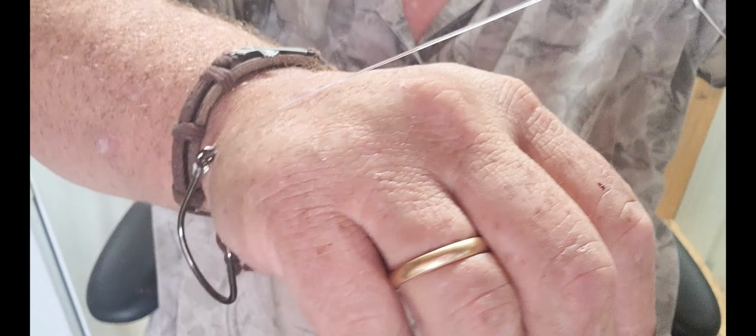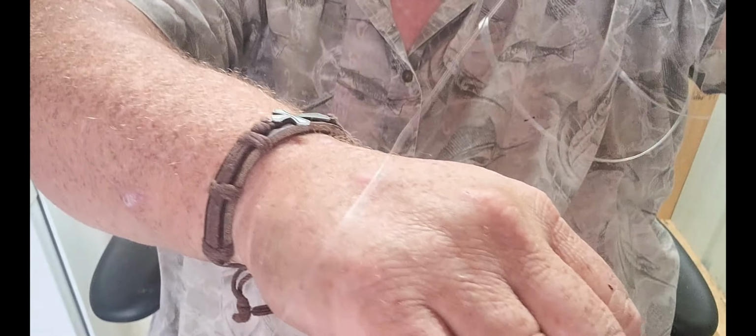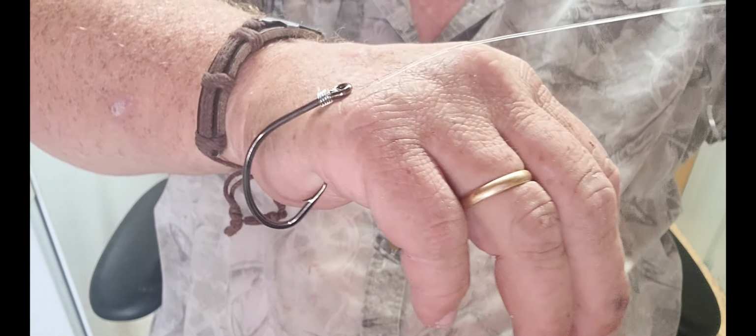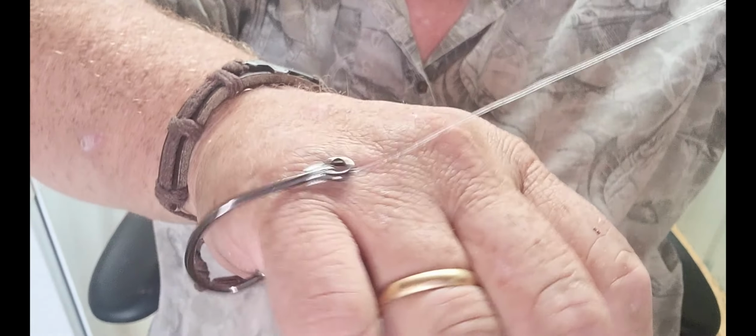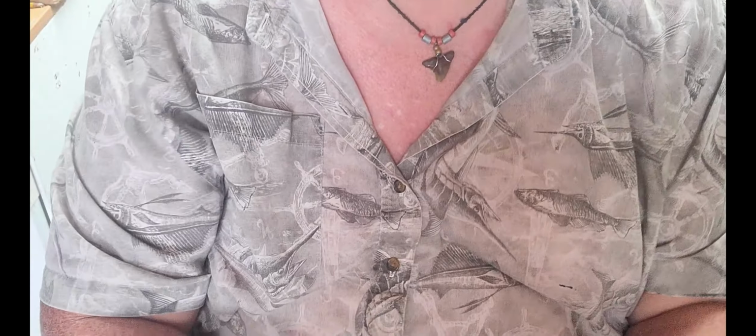So then if it drags over something, see how that hook turned? It'll do it every time. Every single time you do that, that hook will turn and it'll get in there. You can't make it miss. It'll roll right up, every single time. See there? But now that's a real simple and easy way to tie a snell hook.